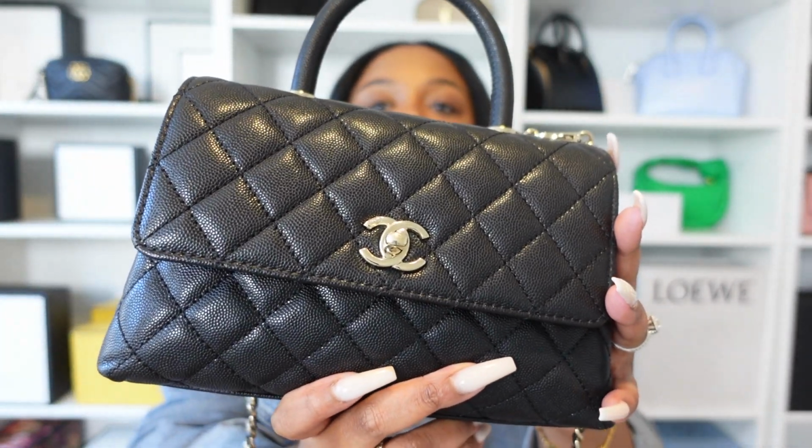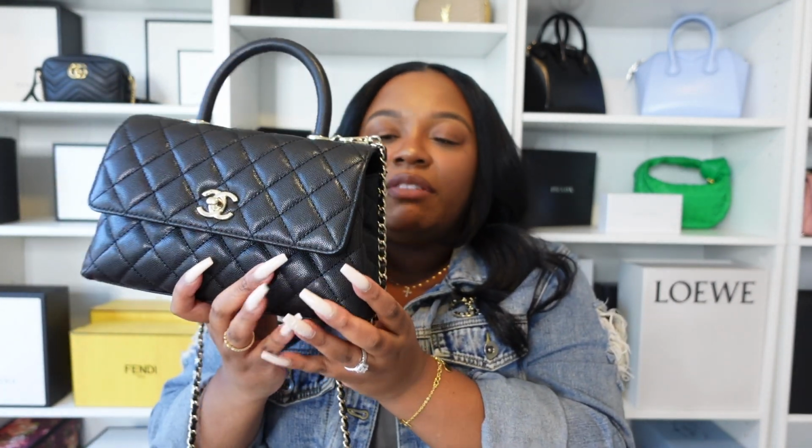So typically you can get it with the more yellow gold. I have it in the champagne gold. And one of the things I love most about that is that I can pair this with silver or gold jewelry. Now, I'm really not a silver girl, but if I'm in the mood or if my outfit has silver accessories to it or whatever, I feel like this bag will work. Sometimes with my classic flap, since it's that really yellow gold, it doesn't work if you're wearing silver, right? But the champagne gold, I love it.